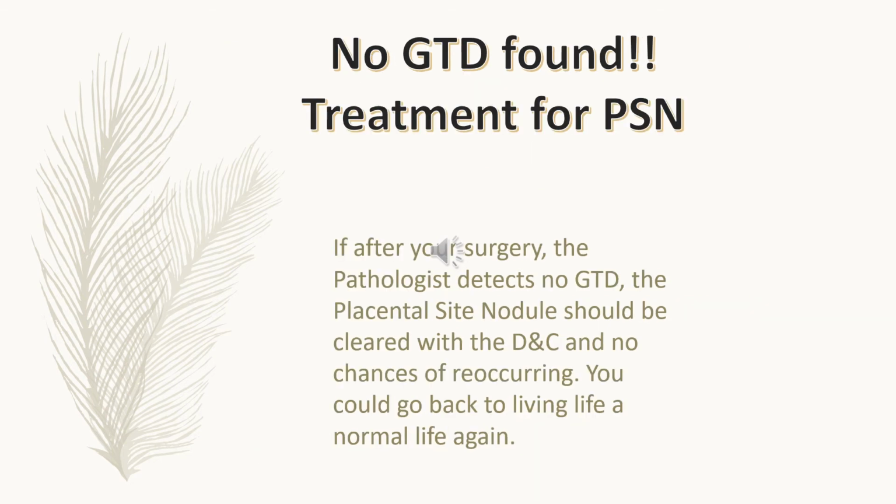If I am not found to have GTD, which I'm praying I do not have, then the only thing I would need to have treated is my placental site nodule. Now, if after the surgery the pathology detects that there's no GTD, the placental site nodule should be cleared with the D&C and there is no chance of it recurring. You could go back to living a normal life after a PSN has been treated.